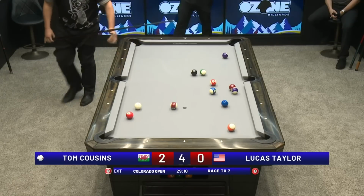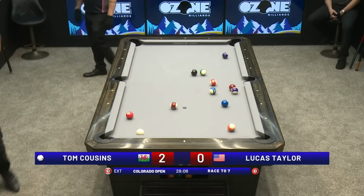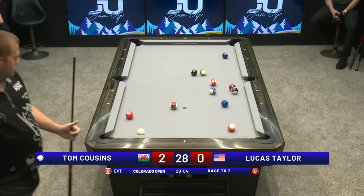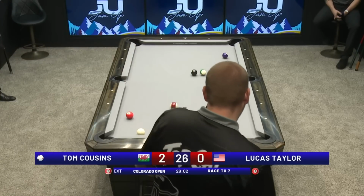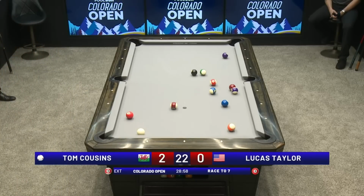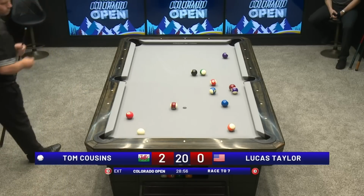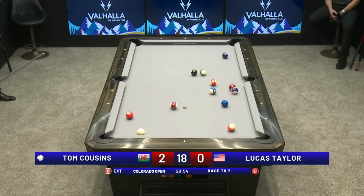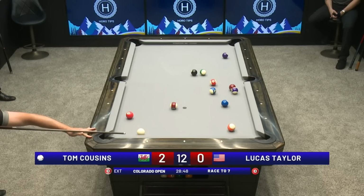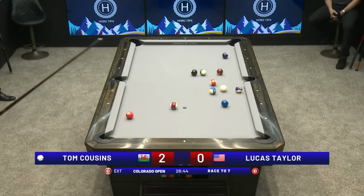Well, maybe it wasn't. Never in doubt. Well, they are decently sized pockets here on the diamond tables. Even if you've not got a whole pocket to aim at, you can still punch them in. Yeah, and I think he's left himself a good angle just to break out the 12-7. It's a brilliant shot he's played there, Tom. It really is. Absolutely perfect. There you go.